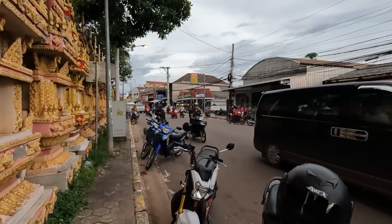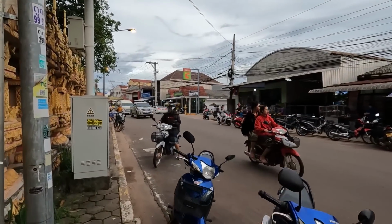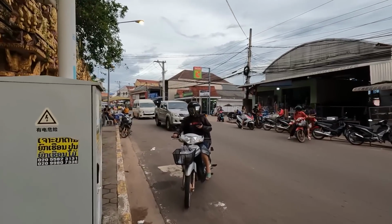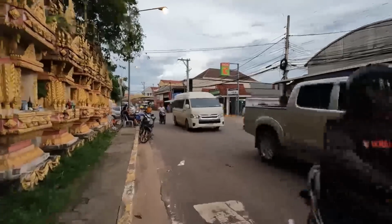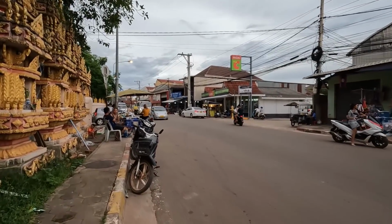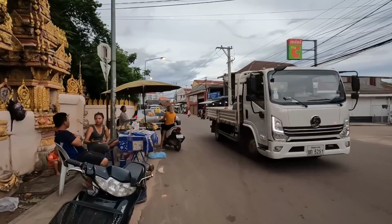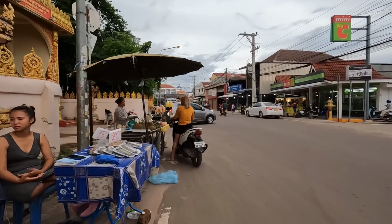And this is what Western governments discourage towns from doing, being out open on the street like this, just through rules and regulations. Rules and regulations prevent this kind of trade.